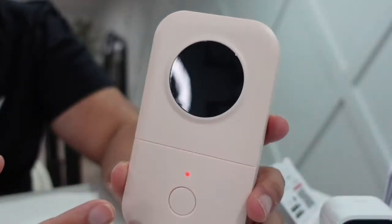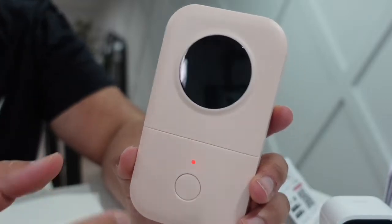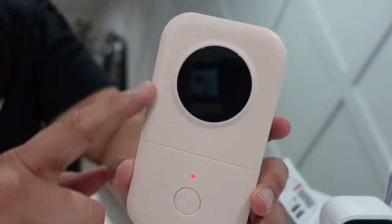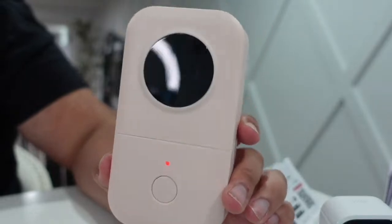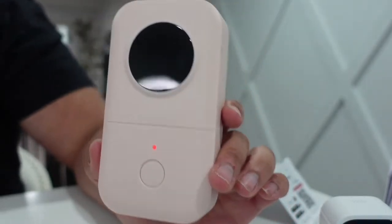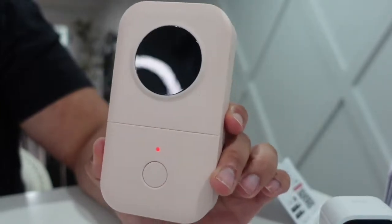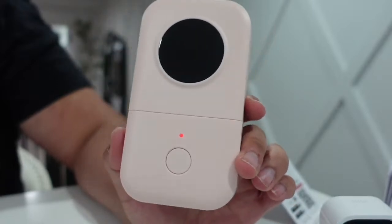It uses an app that you just download from the app store. You say what you're going to write on the app, and then with Bluetooth, it'll connect to this and it'll spit out your label. So absolutely love that. I feel like this is a quick and easy way to do labels. And this is on sale, normally $36.99, on sale today for $23.99. And it's completely thermal, you know what I mean?